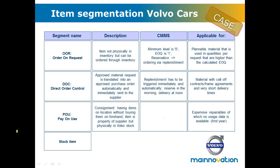But the best practice, I think, is that the whole inventory process or MRO process is running through inventory, even if the item is not on stock. This is, I would like to emphasize, a best practice that I have seen, which worked really well.